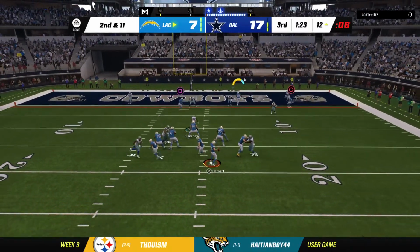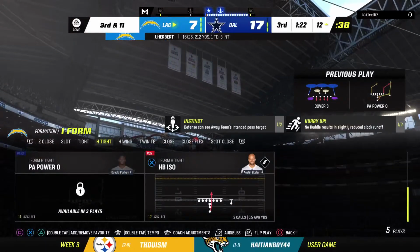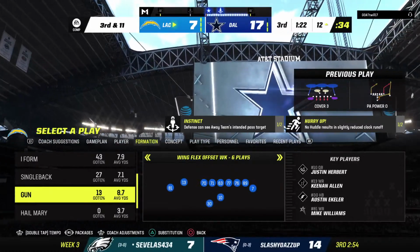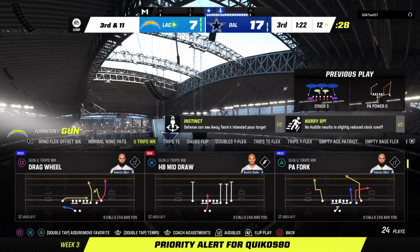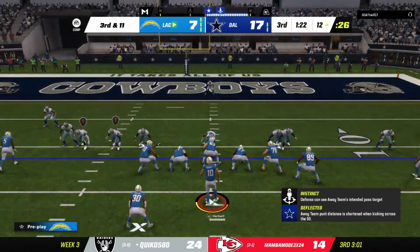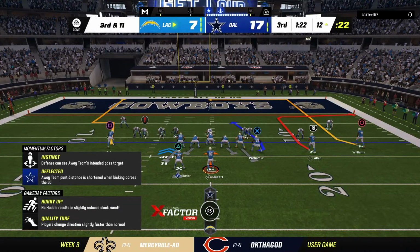On 2nd and 11 now. Herbert looking end zone, but it's incomplete. Those throwing windows get a lot tighter near the end zone, don't they? And here's the thing. You already probably have 3 points in your hip pocket. You force a throw here and give up an interception, you come away with nothing. Especially tough in the middle third of the field where he threw that one. 9th play of the drive coming up, and certainly not an easy one on 3rd and long.